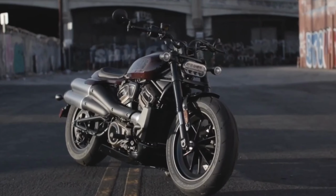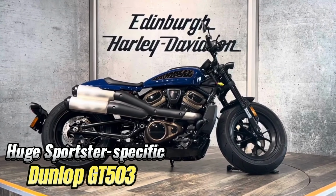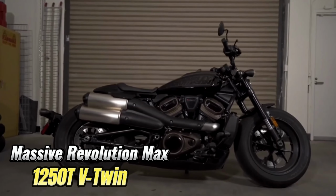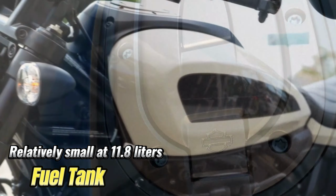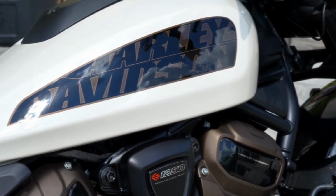Looking at this latest edition of the Sportster S, as it sits low to the ground with an aggressive posture, your gaze is first drawn to the overall size of everything, for better or worse. Huge Sportster-specific Dunlop GT503 wheels front and rear, the plus-size exhaust wrapped high around the offside of the bike, then that massive Revolution Max 1250T V-twin. It's a bike that excels in minimal details with excess proportions, like the fuel tank, relatively small at 11.8 liters, yet it seems to stretch out and occupy the entire length of the bike.